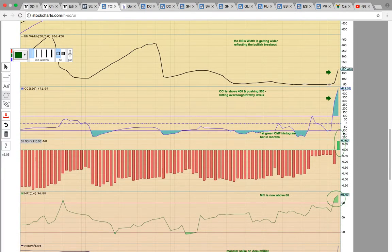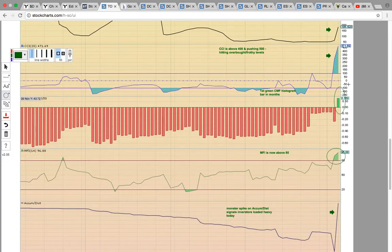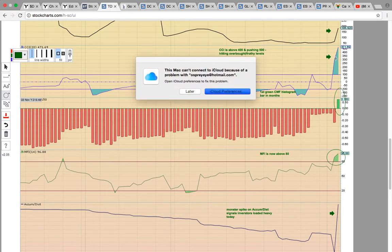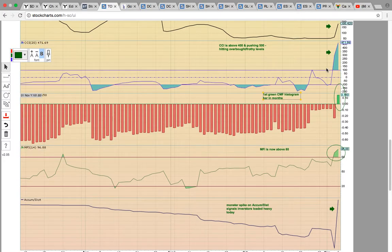If you look down here at some of these other indicators, you can see Bollinger Band width is getting wide. Notice how it was super tight during the consolidation, and this is reflecting the breakout. You've got a huge spike here on CCI, the commodity channel index. It's way up here at 471. Above 200 is getting really frothy, and once you get above 400, many times that's signaling that it's very overbought, and that could lead to a pullback. So we'll have to see if CCI will signal that, if we can keep pushing higher. Those are really lofty levels on the indicator.